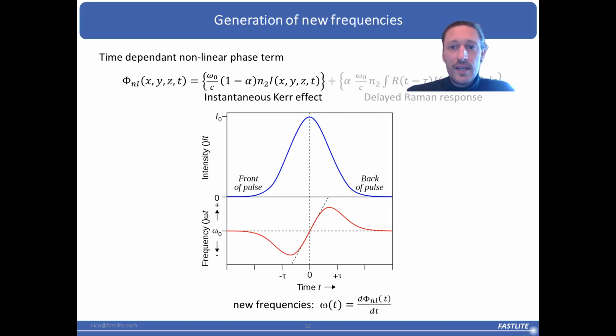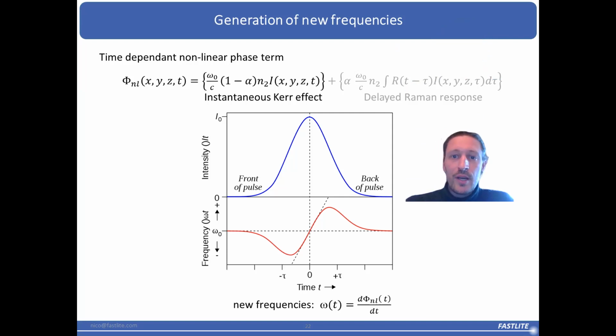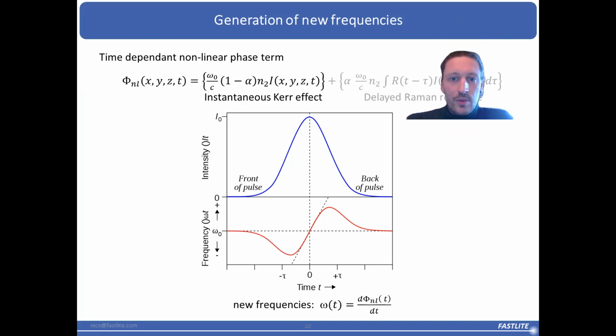In the case when you have a soliton that propagates, this is what I put here, you can have a delayed Raman response, and this will be more responsible for the fact that you will transfer energy from higher frequency to lower frequency. But here, I will mainly speak about the positive dispersion due to this SPM effect.